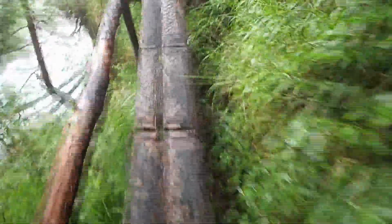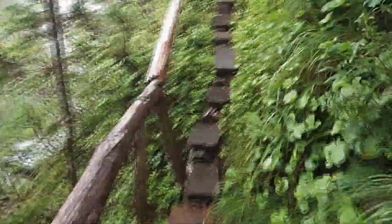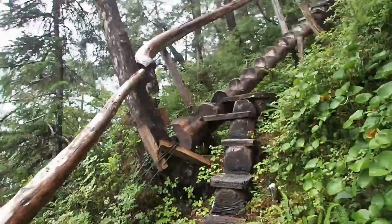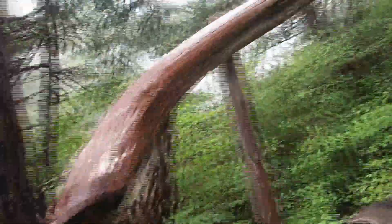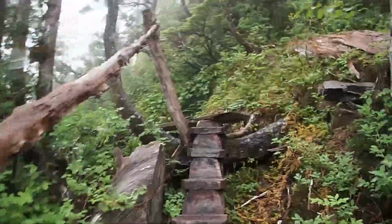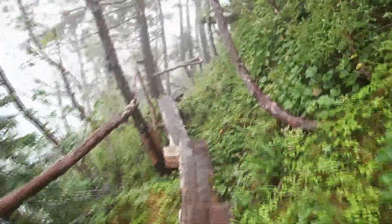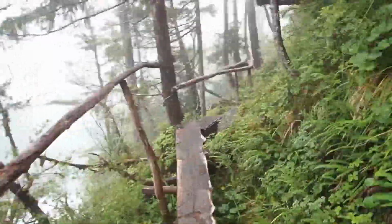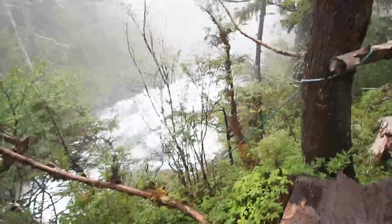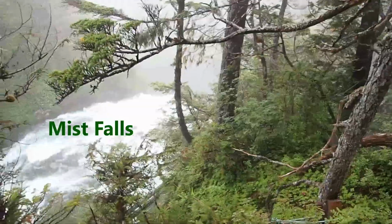And there are bear on the trail. Trail crews were even kind enough to put in these fancy handrails from locally sourced materials. The trail kind of zigzags. Nice view right before the falls. You'll be down there in a minute.